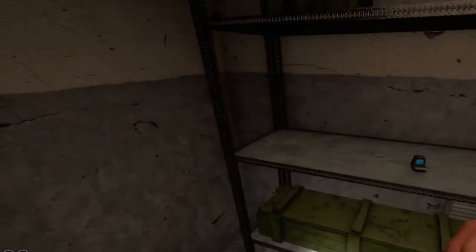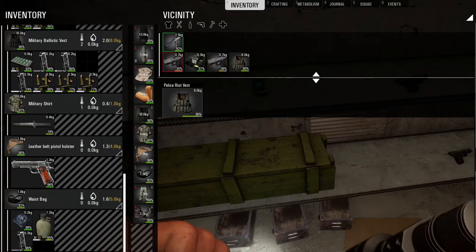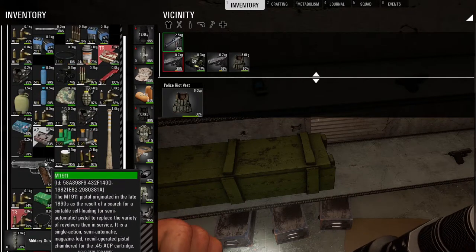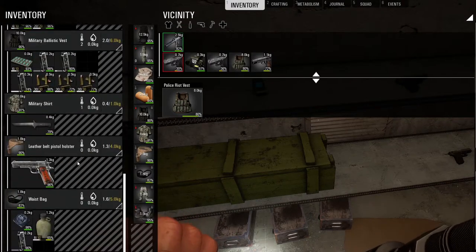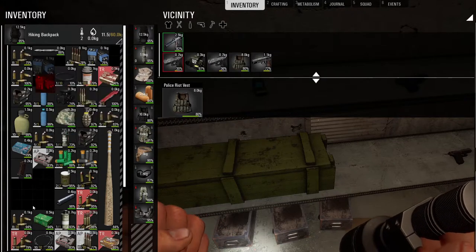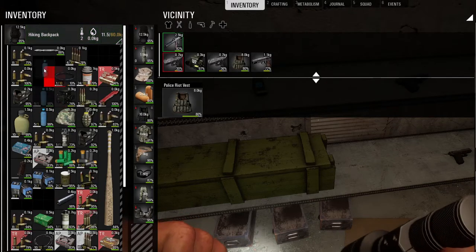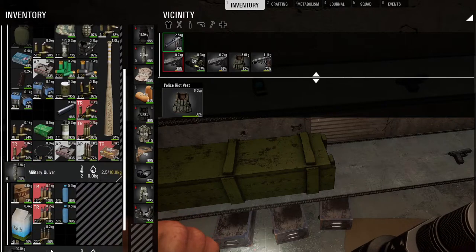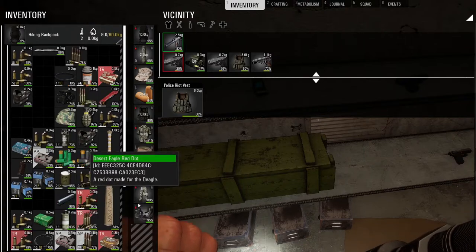I'm gonna have to go and get myself a screwdriver. ASVL! We've already got an ASVL! To be honest, do we want another one? I've got quite a lot of stuff now. That shouldn't be there. Still got a bit of space.